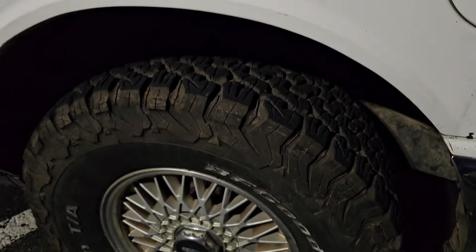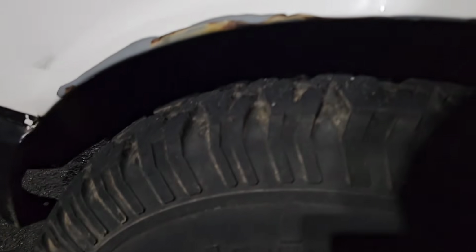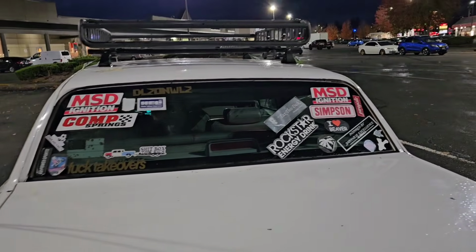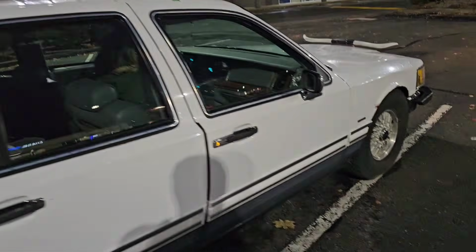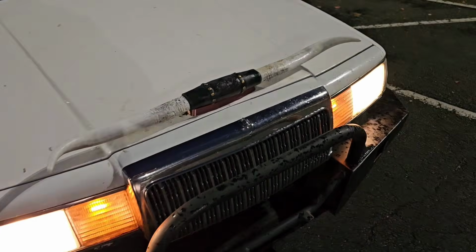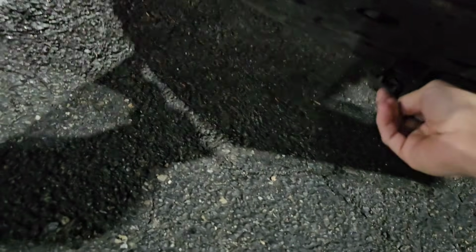It has big tires in the front and the back. The fronts are very old. It has absolutely no exhaust, which is perfect. It has a lot of stickers. It has a roof rack, which is cool, but the best part is the front. Look at that. We got horns, we got a 4Runner bumper welded on there, something hanging down. Oh, it's just plastic, and very comfy seats.